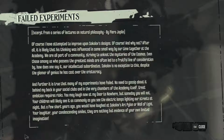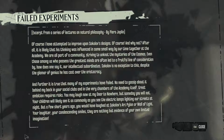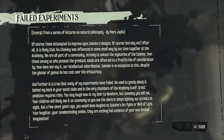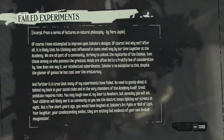Slovak is no exception to this. Despite the glamour of genius he has cast over the aristocracy? Whatever. And further, it is true that many of my experiments have failed.